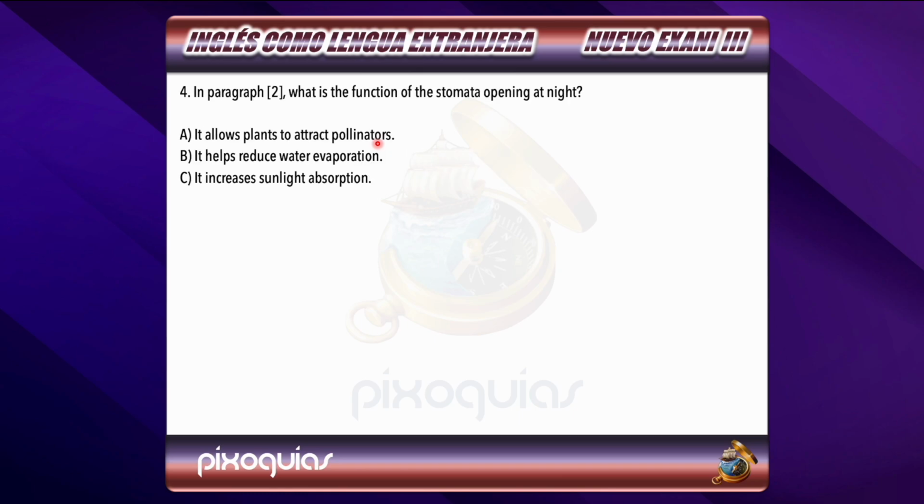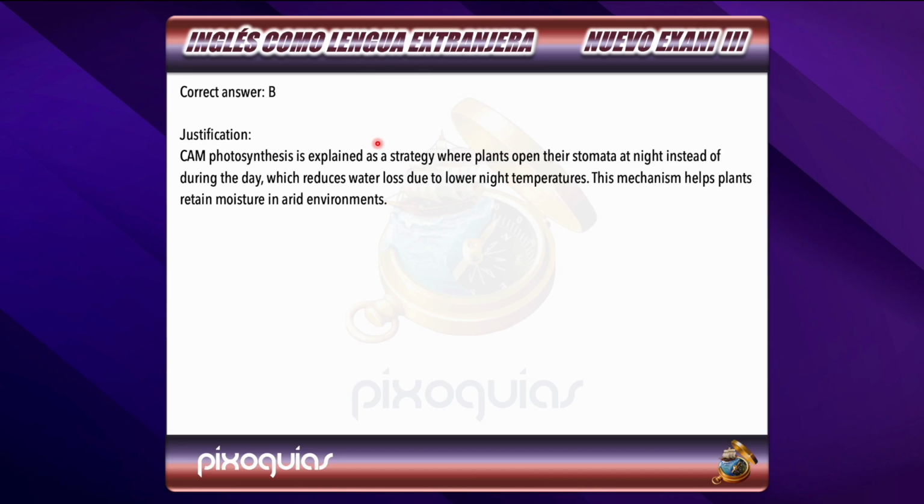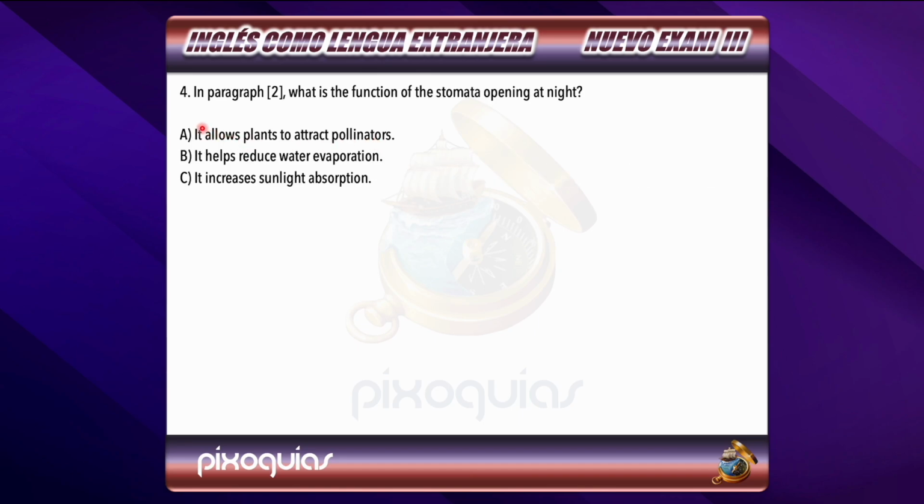Vamos a irnos un poquito más rápido. Puedes regresar a la lectura cuando tú quieras, simplemente vamos a ver cómo son las preguntas y de todas formas la justificación viene después. In paragraph 2, what is the function of the stomata opening at night? A. It allows plants to attract pollinators. B. It helps reduce water evaporation. Or C. It increases sunlight absorption.